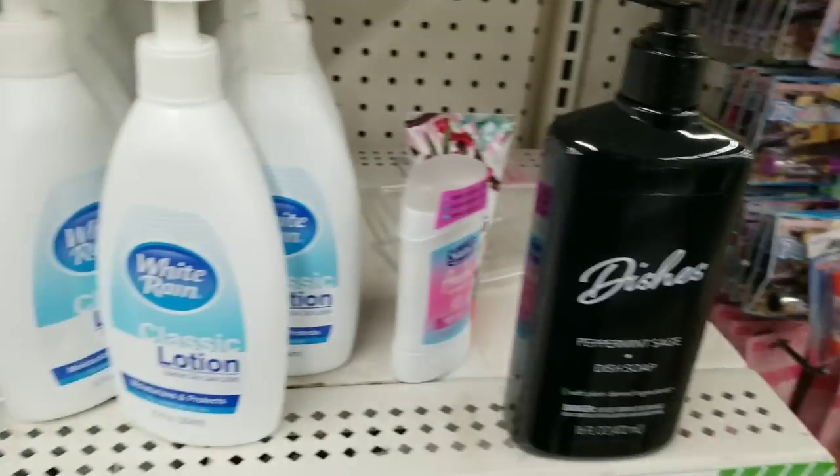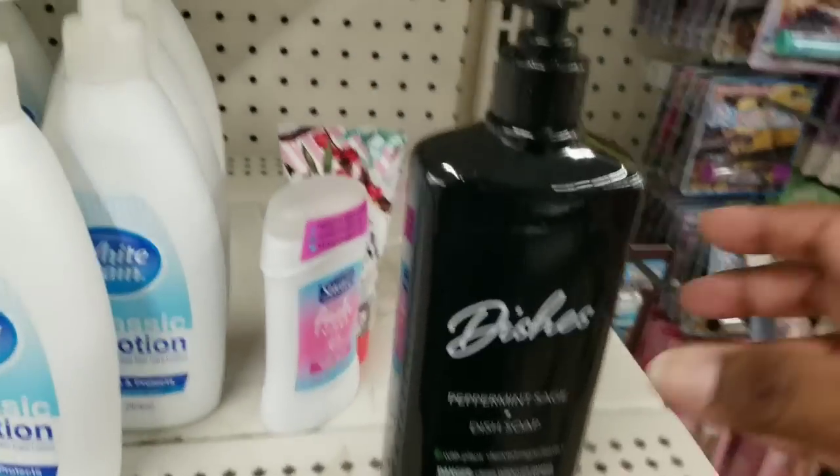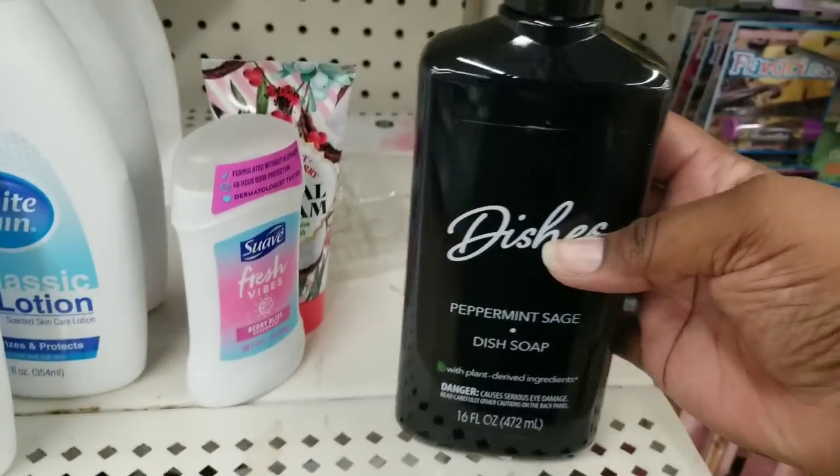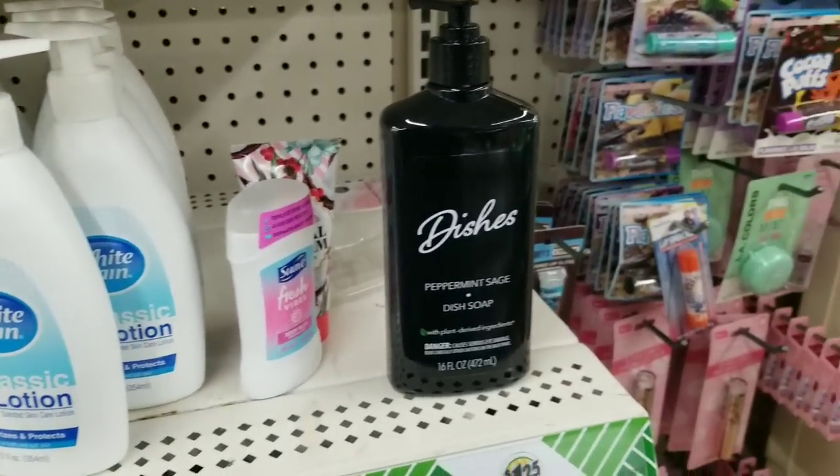Great deal. I've been looking for this peppermint and sage dishwashing liquid forever, and I found one, just a random one sitting next to the lotion. Only one in my store, you guys.